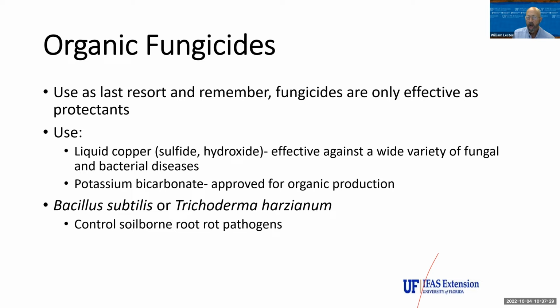Copper is a natural earth element. You know, they mine it from the ground. That's used to help protect against a wide variety of fungal and bacterial diseases. There's another product that you can find called potassium bicarbonate. This is a byproduct from, I believe, concrete production. And that can be effective to help prevent diseases. You can purchase it. It's a granule, kind of sandy powder that you mix with water and spray. So that's safe to use as a fungicide.